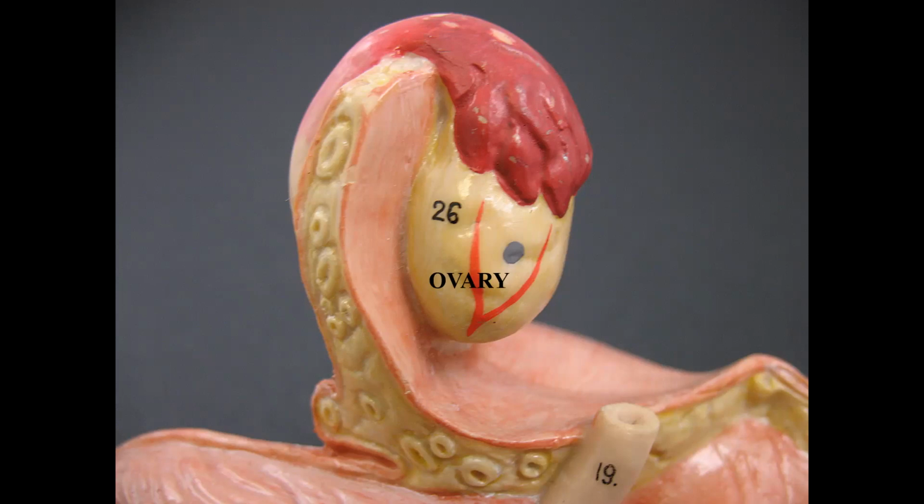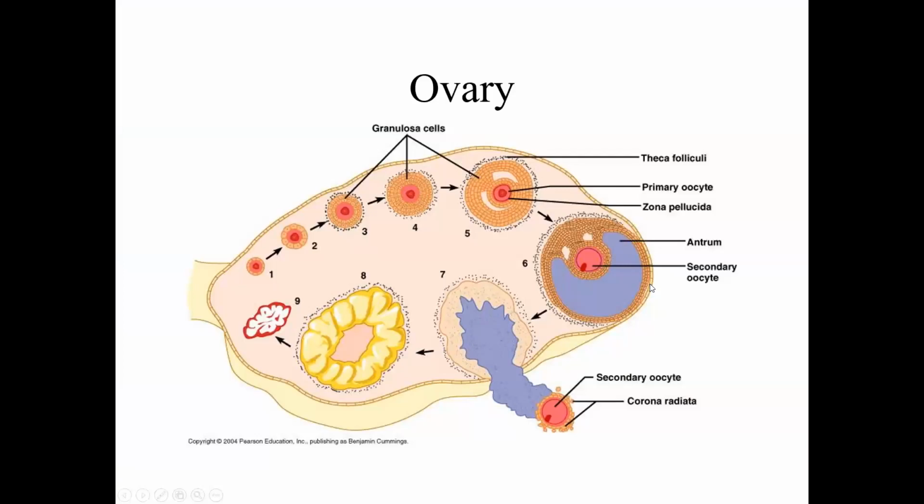But every month, every 28 days actually, a secondary oocyte matures and gets released. Now, are they newly formed oocytes, or are they the ones that were there at conception, at childbirth, and at puberty? We're not so certain anymore. It used to be conventional wisdom, 1 million at childbirth and 400,000 at the onset of puberty, but maybe not. So anyway, every 28 days, a new oocyte is released.